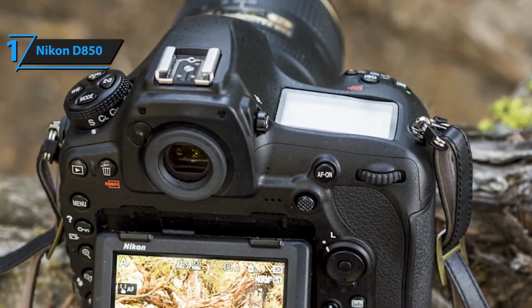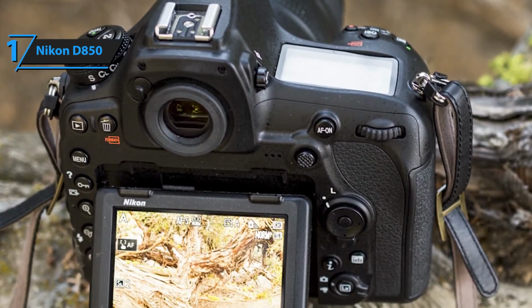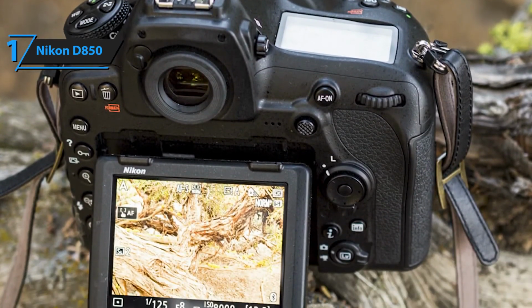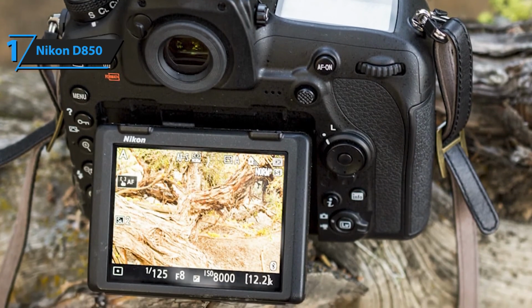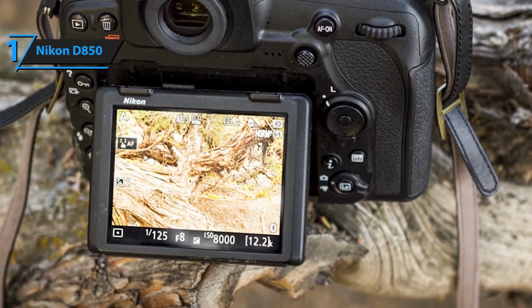In terms of features, it comes supplied with a backside illuminated CMOS type sensor and EXPEED 5 image processor. The tilting touchscreen boasts an ergonomic, intuitive design, and all of the features are neatly organized in very visible places.